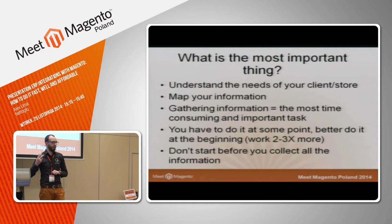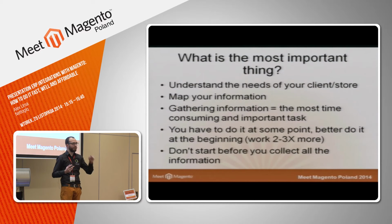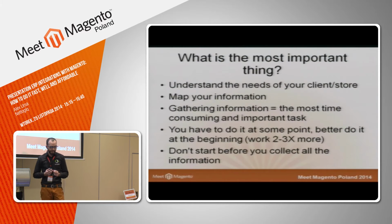If you had this kind of experience where integrating an ERP with Magento took, I don't know, 200 hours, maybe you should think that you didn't have all the information. Now we can do a Magento integration with an ERP, both ways, in around 40 hours. But first it was 350 hours, because no one told me anything. We had to just do it by trial.